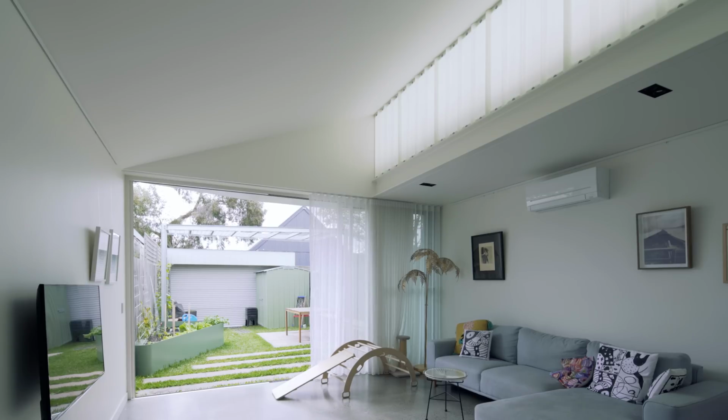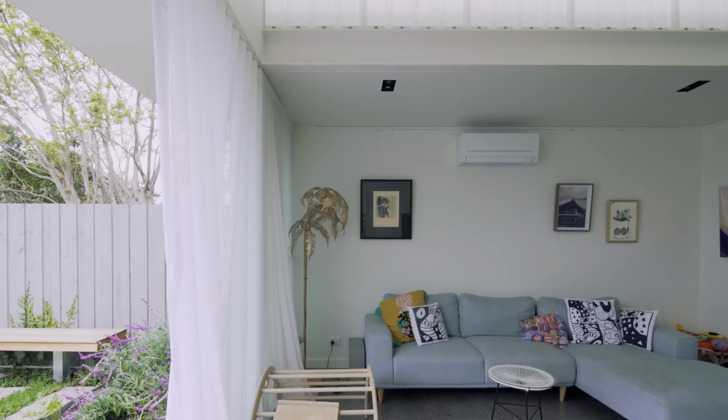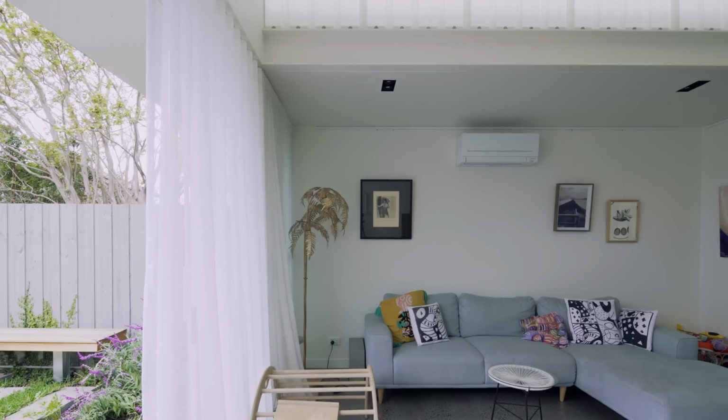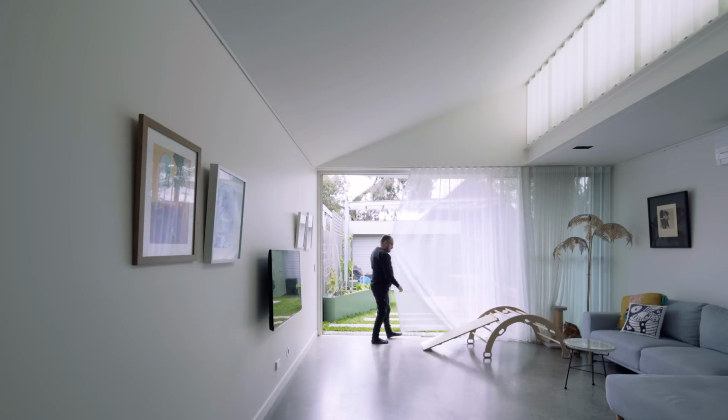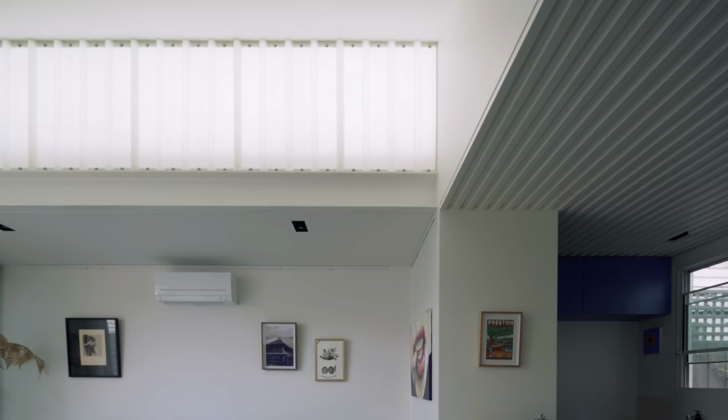The materials that we've chosen are quite a low budget selection, and they were functional. So from a construction perspective, we needed a concrete slab out towards the back that's been hydronically heated. The concrete's really good because she can scoot around or ride her bike, and it doesn't get damaged. And with her being on the ground, it's nice and warm and really easy to clean up anything.